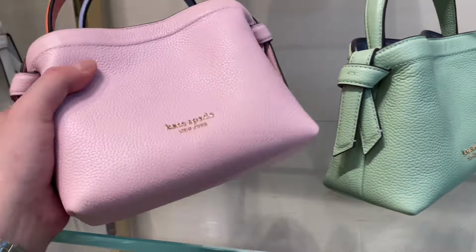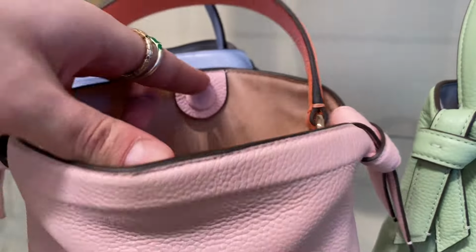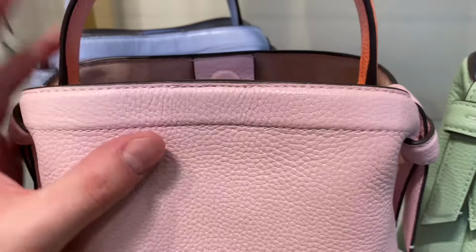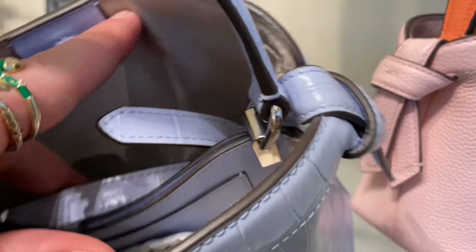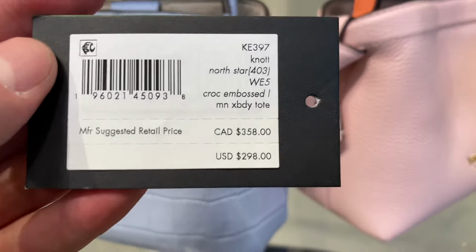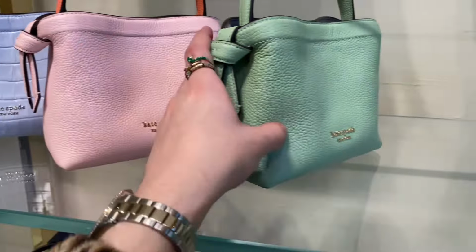And then beside it is the color blocked variation. Each has a different color of microfiber suede lining. Nothing to clock on these. I like them. Croc embossed. $358. So there's a little bit of a markup just because it is an embossed leather. Really nice.